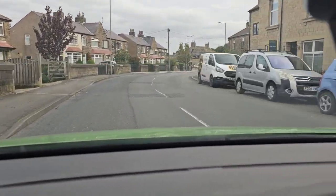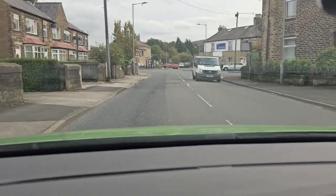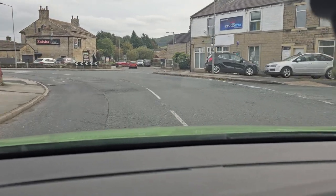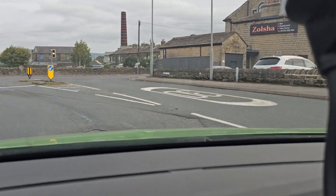Now slow down here, guys. Can you see the sign on your left-hand side? It says lights, 50 yards, lights. Can you see on the top here? There are lights just on the corner, turning right at the lights. People do come fast around here, they don't even notice.